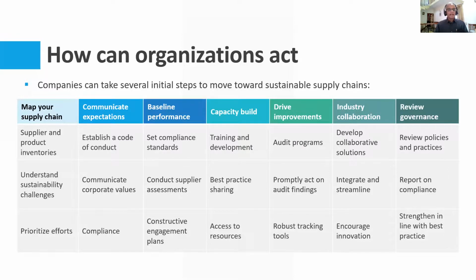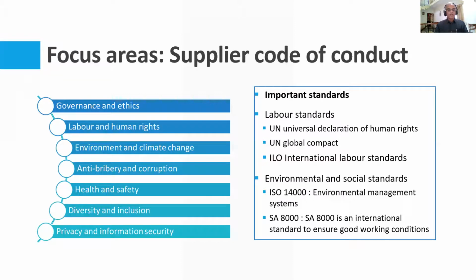Moving to the next slide, elements of a supplier code of conduct. There are areas business can focus on to manage sustainability in their supply chain. It can all be tied together under a code of conduct. A supplier code of conduct is created for the purpose of ensuring that the company's suppliers put in place safe working conditions, that their employees are treated with respect, and that their production processes are responsible and environmentally friendly.